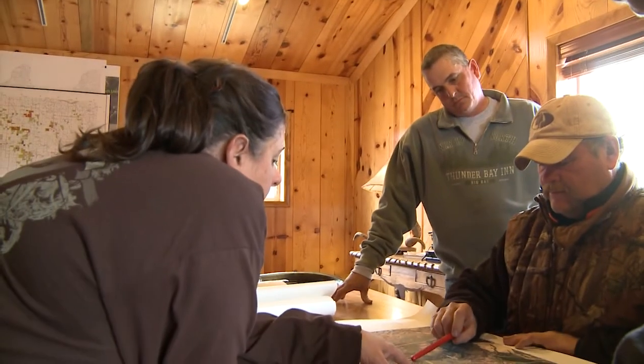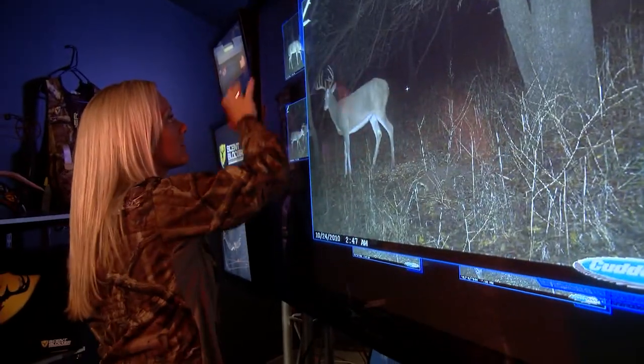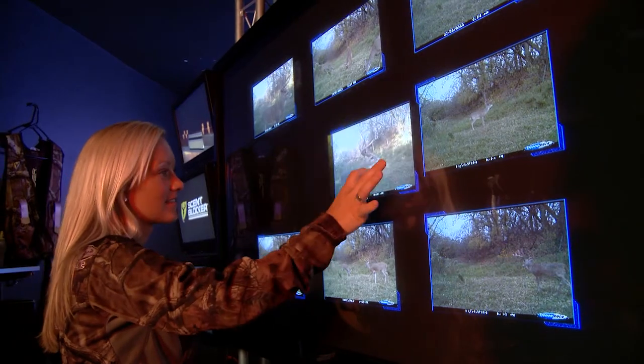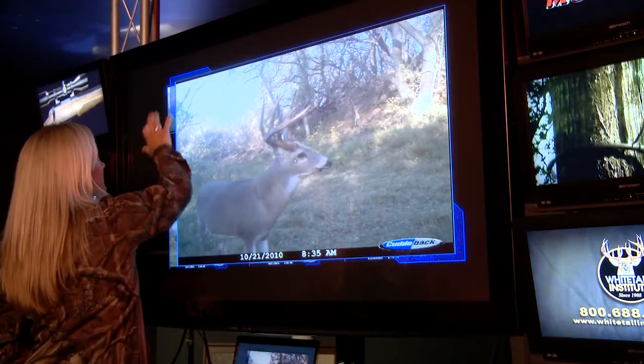This year, Tony and Lori put out a lot of cuttings. And as you can see, they're not hurting for deer. But the big wide was nowhere to be found until October. Lori was checking the cards and spotted him. The giant was still alive and growing more points than ever.